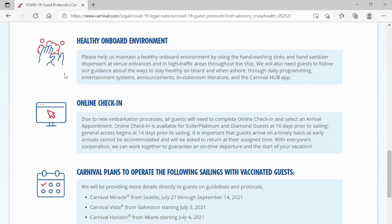Please help us maintain a healthy onboard environment by using the hand washing sinks and hand sanitizer dispensers at venue entrances and in high traffic areas throughout the ship. We will also need guests to follow our guidance about the ways to stay healthy on board and when ashore through daily programming, entertainment systems, announcements, in-stateroom literature, and the Carnival Hub app.